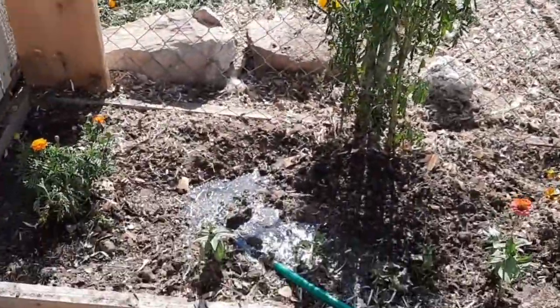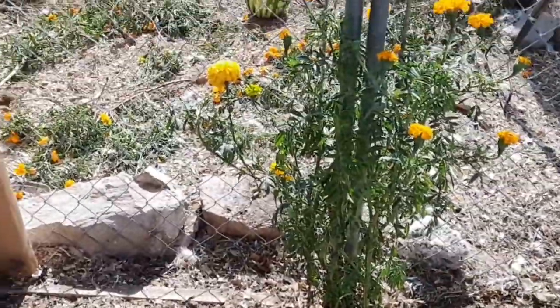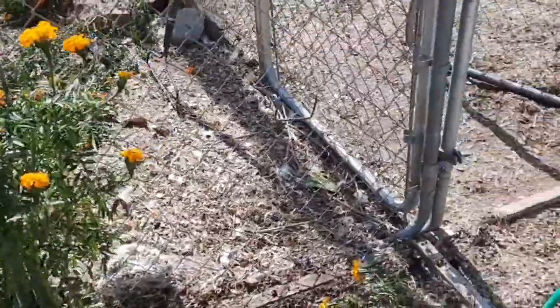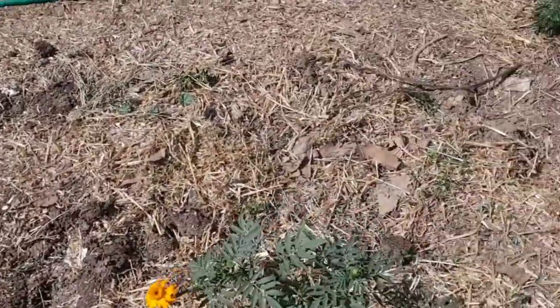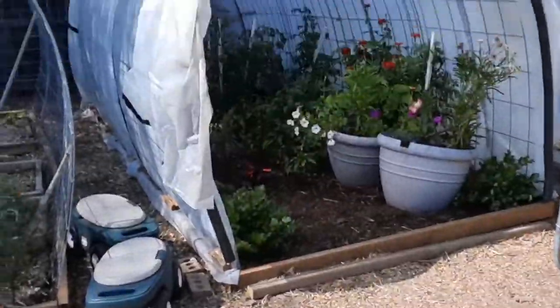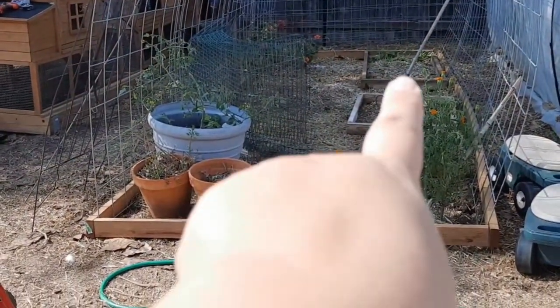I don't know how much longer they're going to be with us, and a few of the mini zinnias, just to make it look better, and it gives the dog something to pee on. And then I dug up a lot of the plants that were in this area just to make it look better. And then we moved the little boxes that Jeremy made inside of the tunnels.